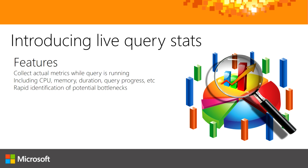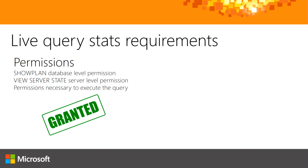So there's a couple of things to know around live query stats before we look at it. There's a few permissions that you do need. We're talking about execution plans here, so you need to have the showplan permission. You also need the view server state permission for your user, because we're talking about some system performance metrics too. The other thing to note is we need to have permissions to actually execute the query. So if you're going to run the query in Management Studio, you need to be able to fully run that query. So that's another caveat.